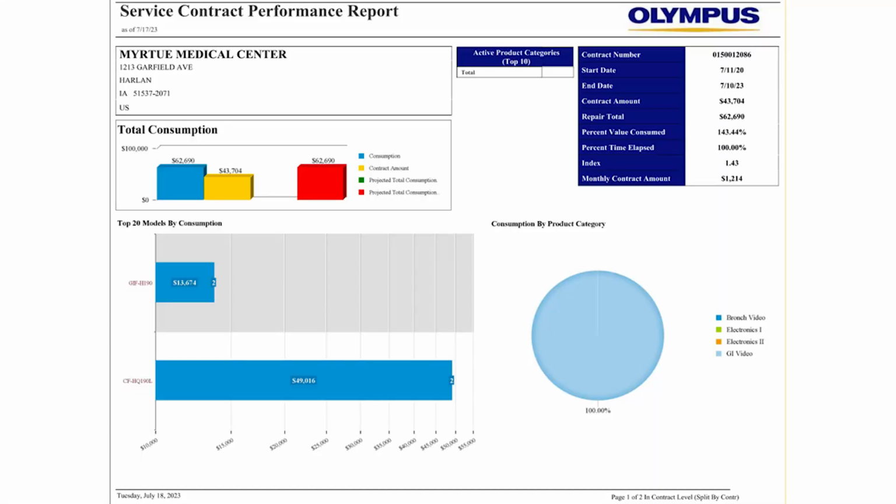So this slide here, sorry, it's kind of small for us, but if you look at the blue over here, this is what we used for our contract, and this is what we were contracted for. So I believe we ended up using about 144% of this contract.